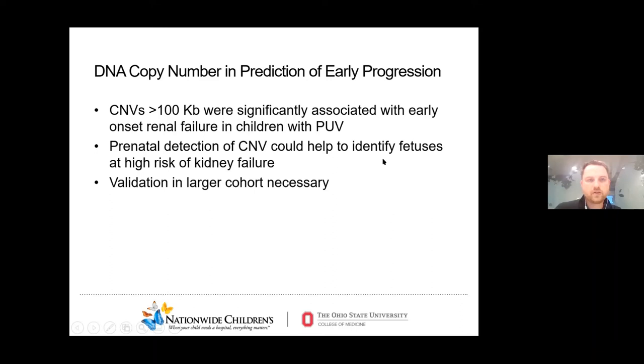So in conclusion of this study, these are pretty exciting findings that these copy number variants can potentially signify early onset of renal failure in children with posterior urethral valves. These samples were taken of newborns. However, it's feasible that prenatal detection using copy number variants could be performed as well through a CVS or amniocentesis. Certainly validation is necessary, but this is early preliminary evidence to suggest that there's a potential utility in these copy number variants in progression of PUV.